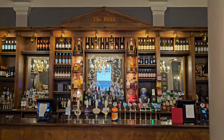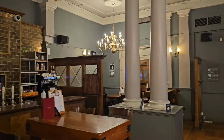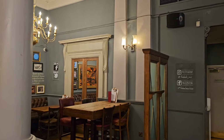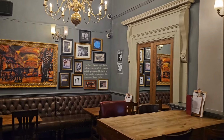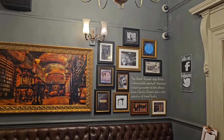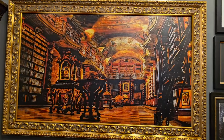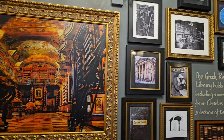Wow. Oh my God, look at this. This is so cool. And you'd think this was really a fancy, posh pub, but it's really just a neighborhood pub. A lot of locals hang out here. A lot of folks come in after work. Look at all these pictures. Wow, look at that. Oh, here's a painting of the original Portico Library. Check that out, y'all. Wow, that's insane.